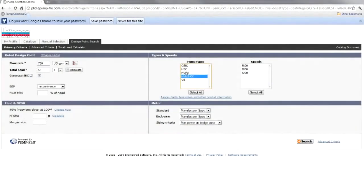But let's say we want to pick this HVES-CC. And actually, I want to look at both, the HVES-CC and the HVES. So to select both, you have to hold down the Shift key or the Control key. Hold down the Control, click on HVES and the HVES-CC.